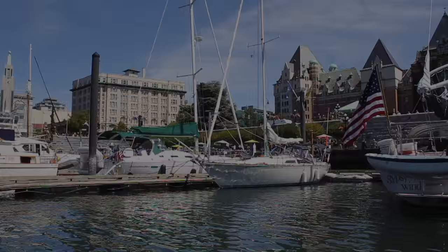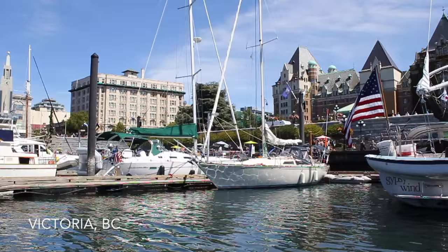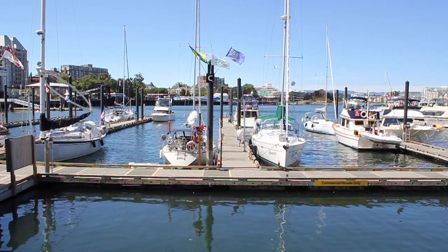We made it to Victoria, and the kids are really excited to be here again. Awesome place to come visit by boat for all the cruisers out there that want to come to a big city on an island.